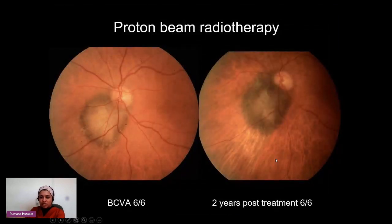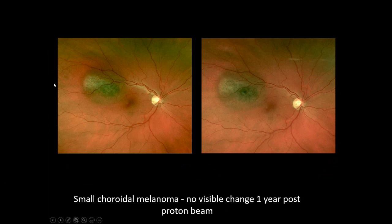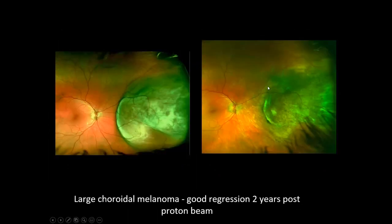The problem with protons is that it doesn't give you that scar because it doesn't give you that burn. And so it's harder to monitor them. So you can see after a couple of years, you don't get that circular scar that you would with a plaque. And so you have to kind of monitor it on the scans a little bit rather than on the pictures. But obviously with bigger tumours, it's much easier to see because they do shrink with time.